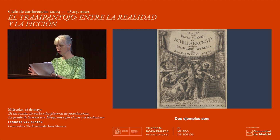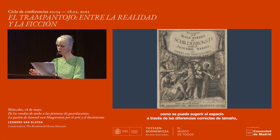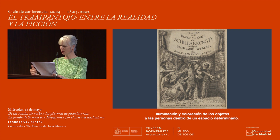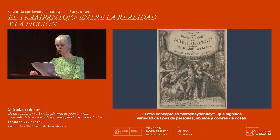Two examples of those are houding, a Dutch word which means how space can be suggested through correct differences in size, lighting, and coloring of objects and persons within a certain space. So how things relate to each other in color, etc. Verscheidenheid is another concept. This is variety of types of people, objects, and colors of things.